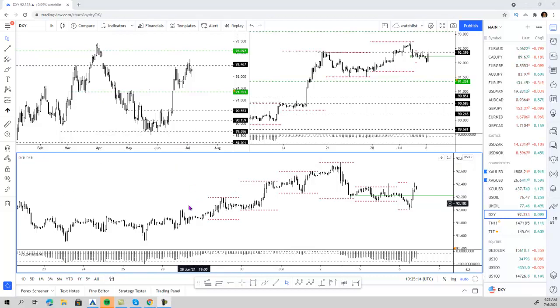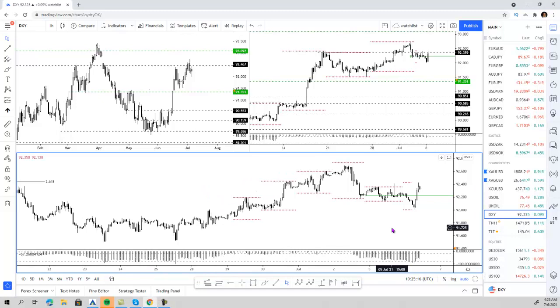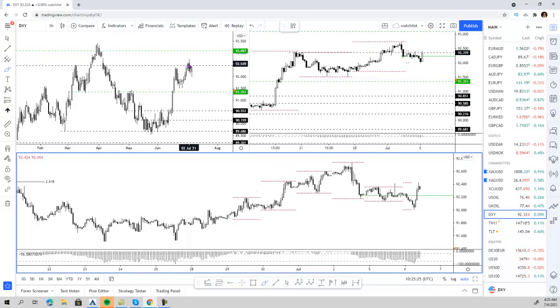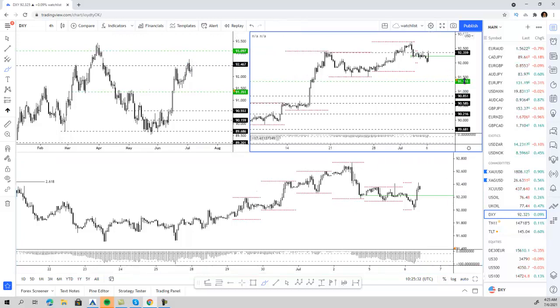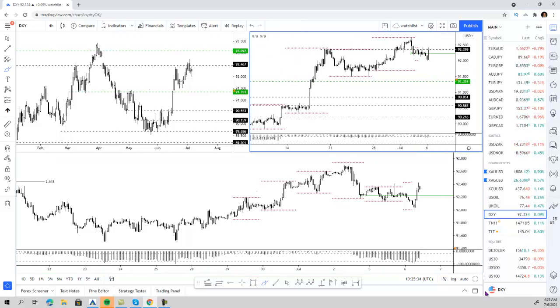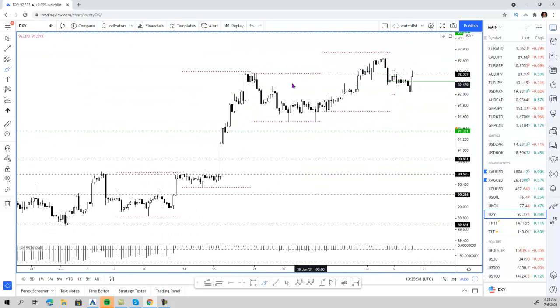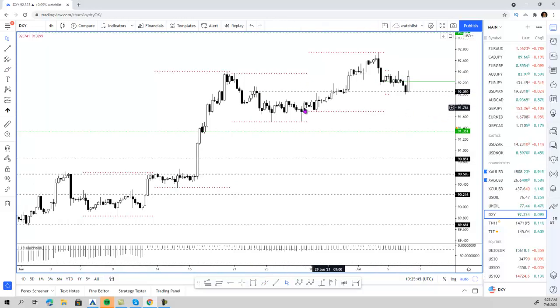So why don't we start by looking at the DXY, as always. Yesterday we had that big rally, that big drop on the DXY. We are still trading below the 95.60 level, so we are still very much looking for shorts, even though the 4 hour chart looks like a flag breakout. Now let's focus on that.